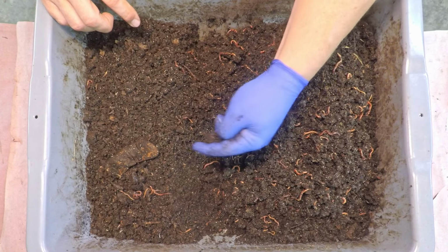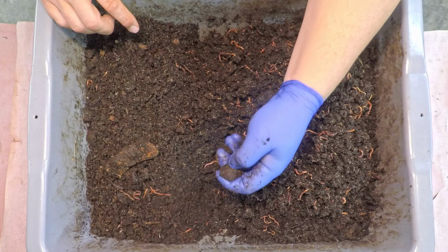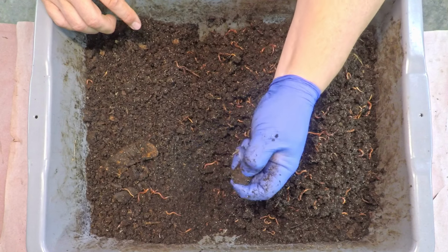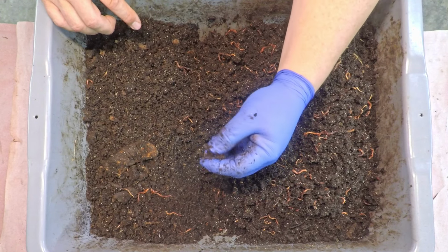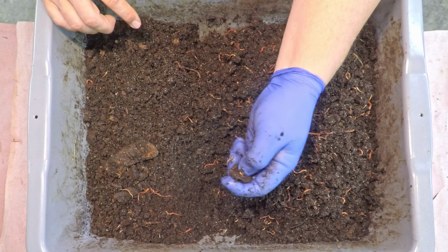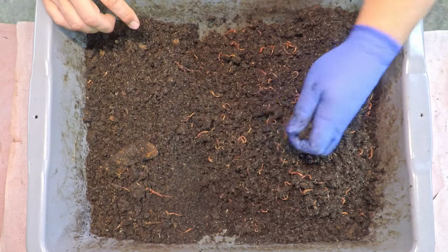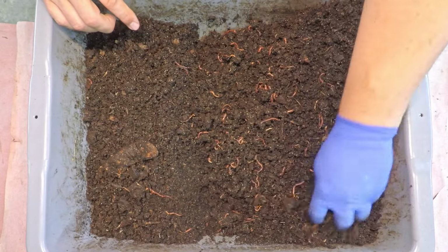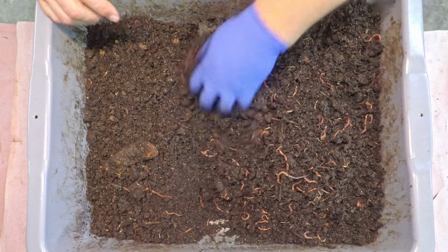So I still keep bumping into little food scraps here and there. Some of this stuff, I don't know what this is. This might be an avocado pit, but a really tough one for some reason. Usually avocado pits after a little while do soften up and I can crumble them, but for whatever reason that one seems very tough.